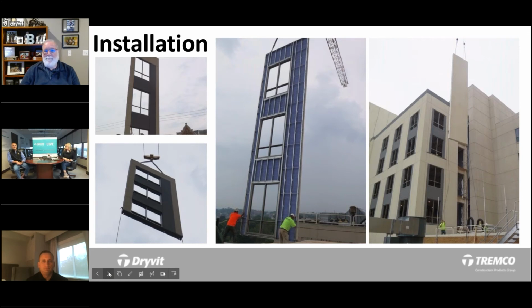That middle picture is impressive. Three stories, that's a lot, just as you mentioned. Lots of square footage. Yeah, it certainly is.